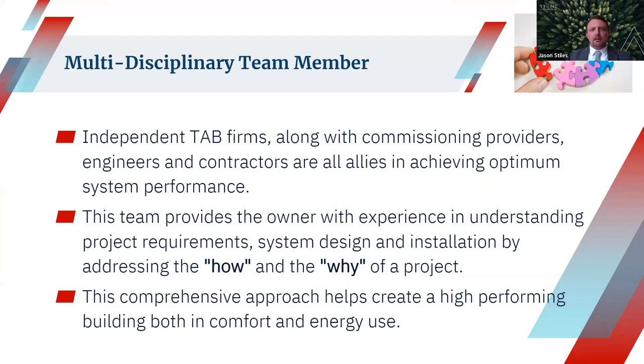When we drop to the next slide, we can go into bringing in TAB firms, right? And bringing in commissioning agents, the customers, IT, facility operators, right? If you're going into a building that's definitely going to be a retrofit, who better to ask the questions about the building than your facility operators? I mean, they work there every day. They know it inside and out. So getting them on the front end and getting their input is, in my opinion, extremely valuable.